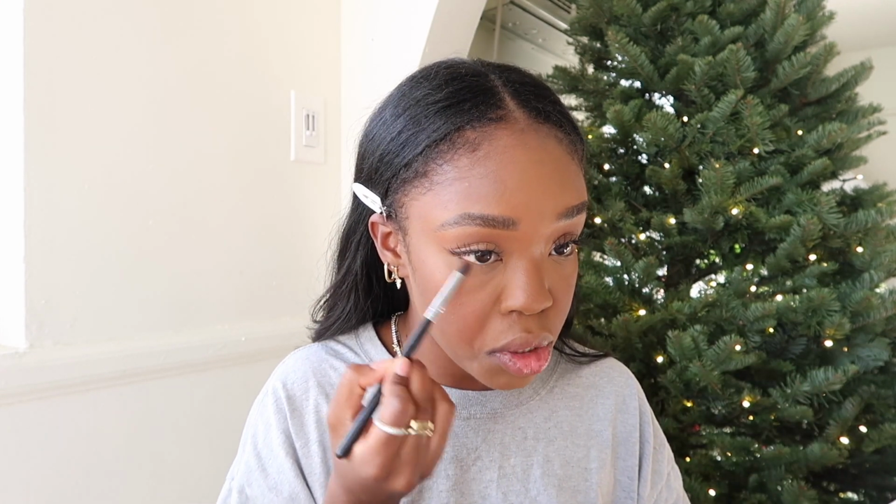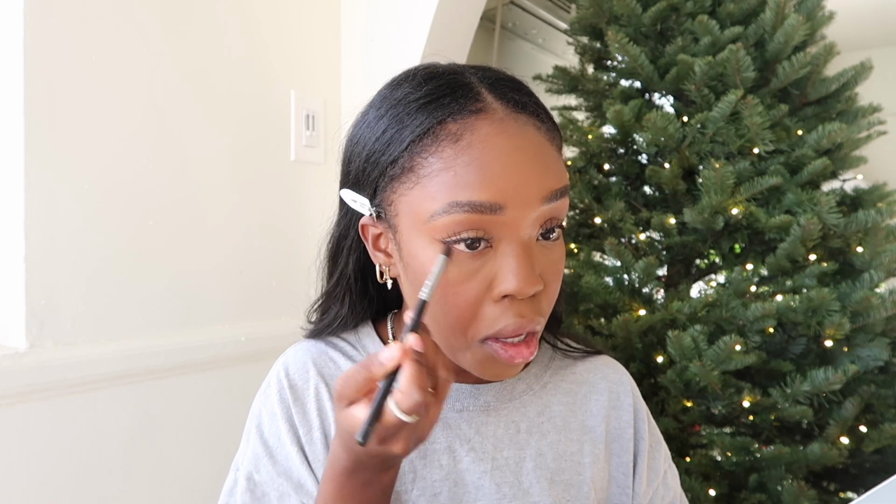Now both sides are done. Finish off my eye look with more eyeshadow at the bottom. So just take the same color, put that under my eye.